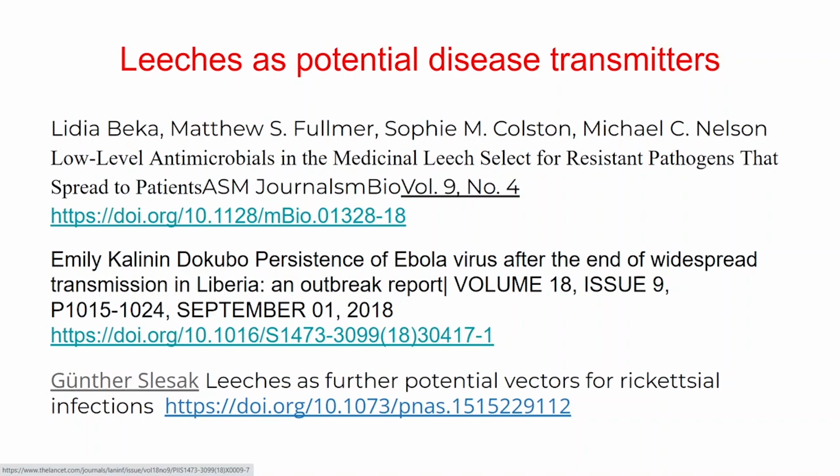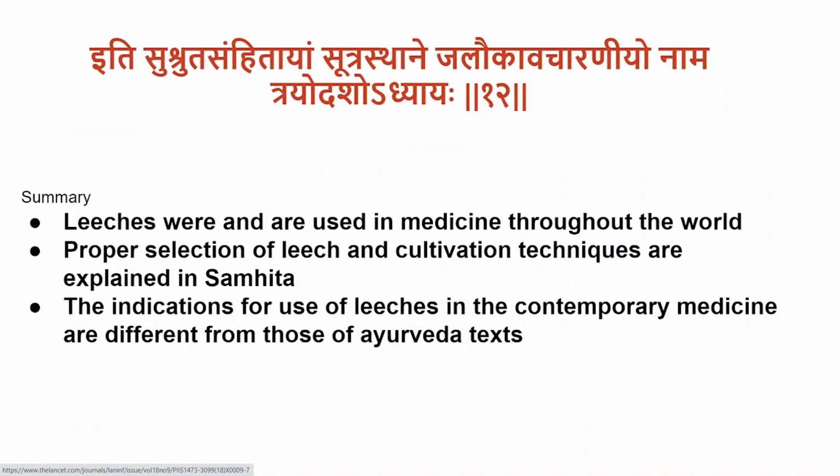So whenever we use leeches, we should be aware of these facts too: whether a leech can be reused or not, when it can be reused, and there was some question whether it can be used in HIV patients, and so on. In all these conditions, we need to accept that there is a potential possibility of transmission of diseases, and these facts have to be kept in mind before we give a concluding statement about that. Now, with this, we'll conclude this chapter.